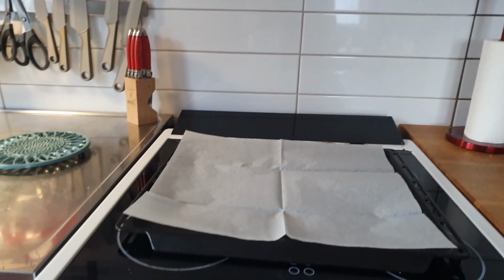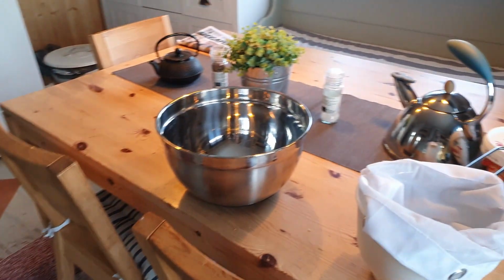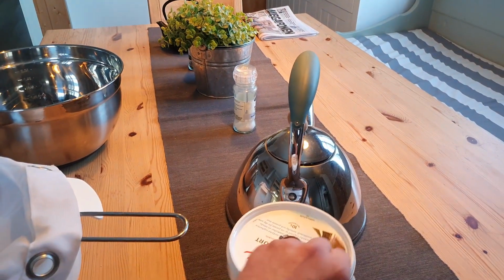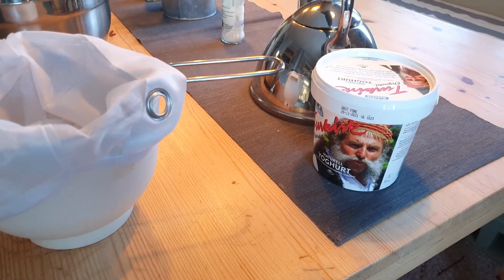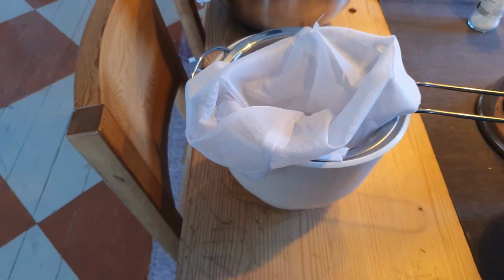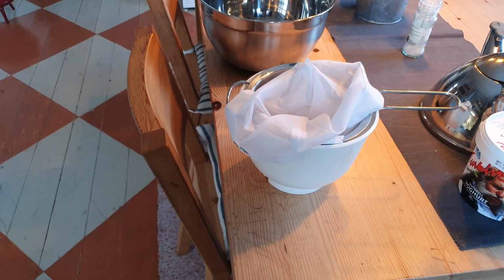So if you have a look, see here, I've got my baking sheet ready. And over here, I've got everything ready for my cream cheese. So basically what you need to make homemade cream cheese is a really good thickish yogurt. And yes, you would need a cheesecloth. So what I do is I take a bowl and I put a sieve in there. And I put my cheesecloth in this guy. And then basically all you need to do from there is you let it set. So let's get to that.